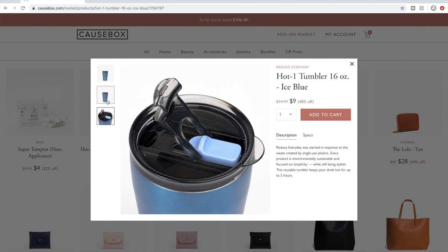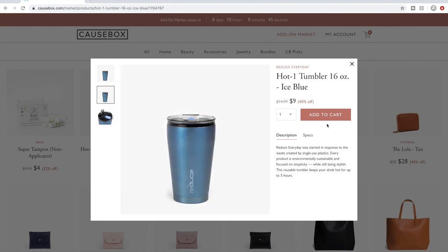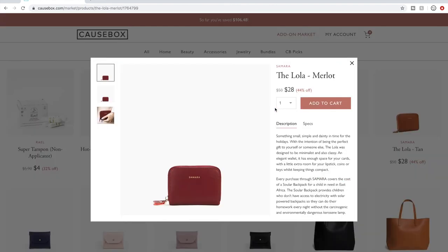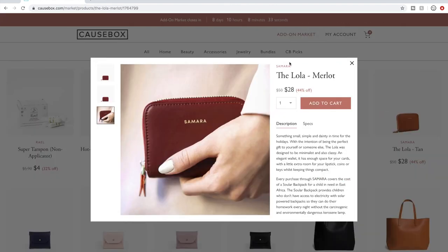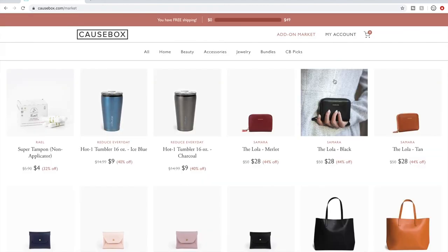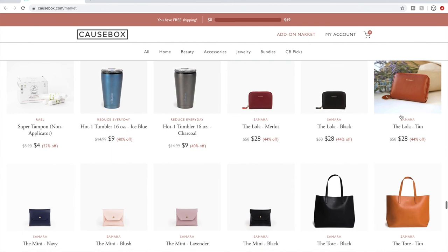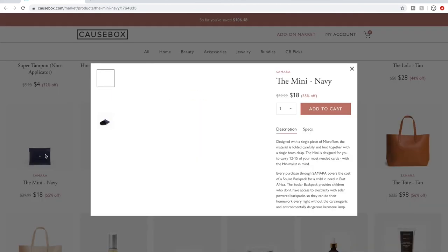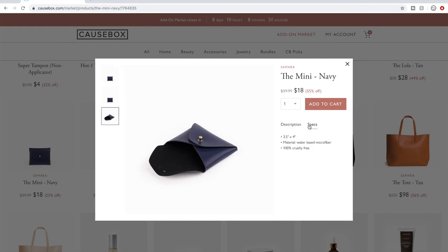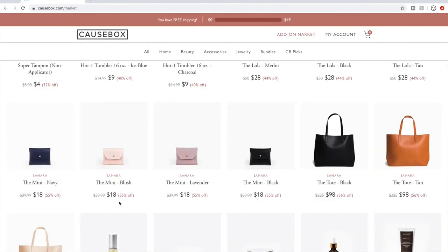Oh, no, this is not the same company. Scratch that. I was going to say something that's not right. So description and specs. Here is the same tumbler in gray. Oh, here's a little wallet purse. Description and specs. And they have it in black and in this brown color. Here's another, like, coin purse, I suppose. Description and specs. Okay, and they have it in other colors.